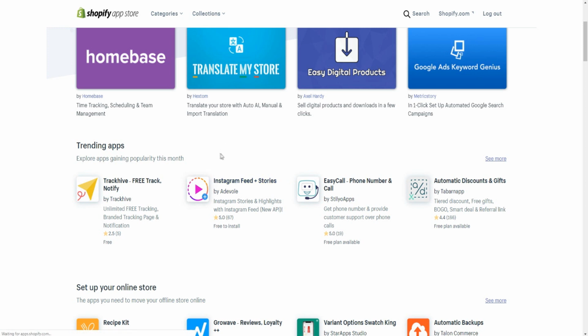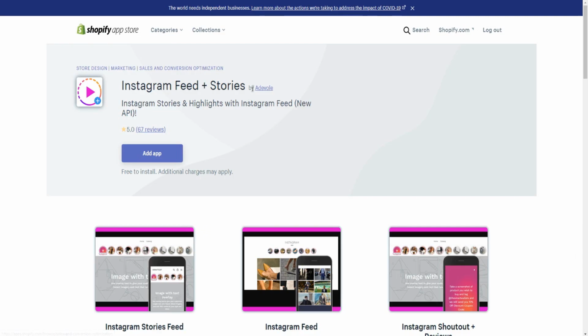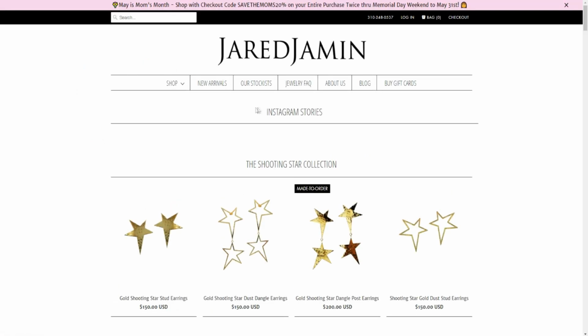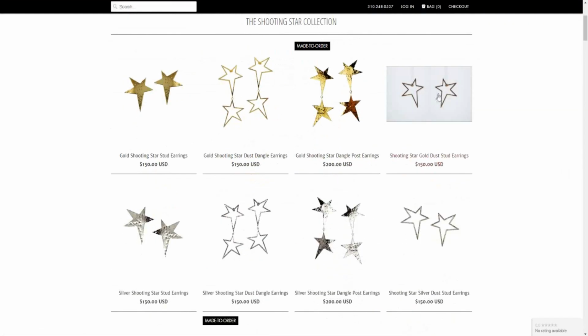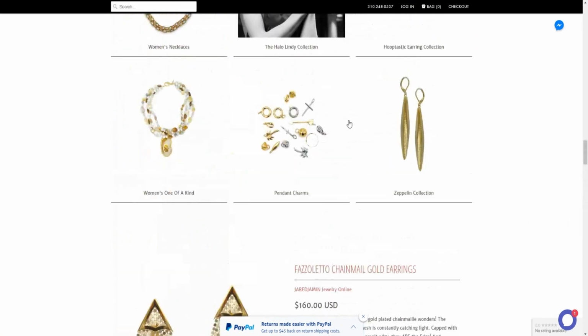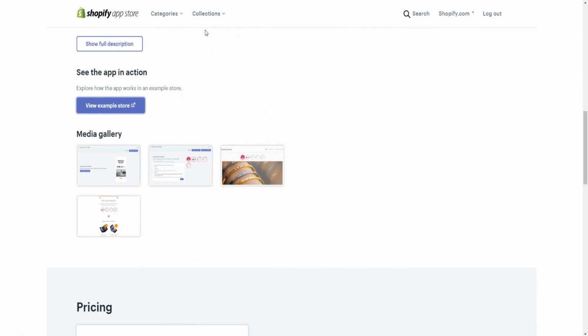So if we click over here to Instagram Feed, just to give you an example, we can see plenty of other websites that have actually used this. We can scroll down below and see an example store utilizing this app in real time, so you can see firsthand whether or not the app's going to be right for you, and get a demo of it on other stores right here. Obviously this store is looking pretty nice. They look pretty established, but there's plenty of different customizations and apps you can add to make your Shopify store really unique and really amazing.